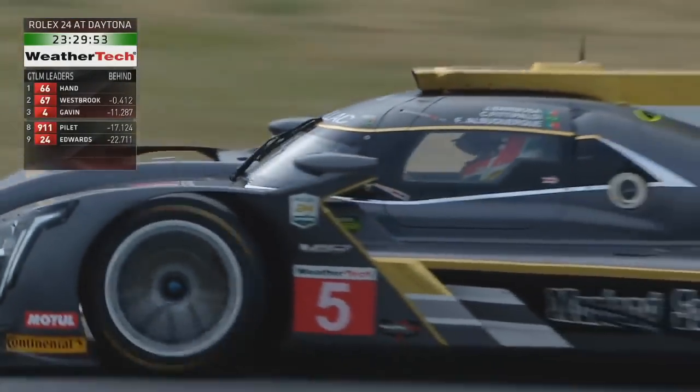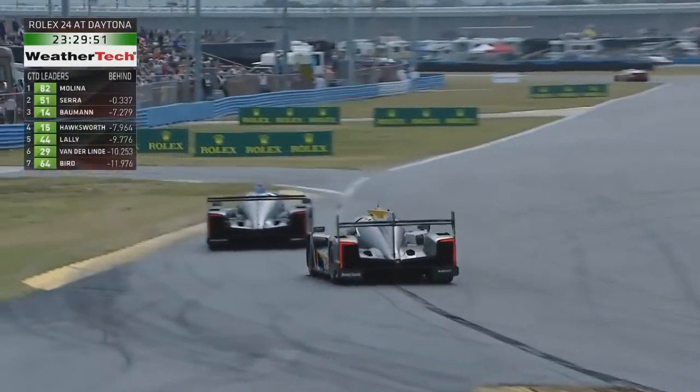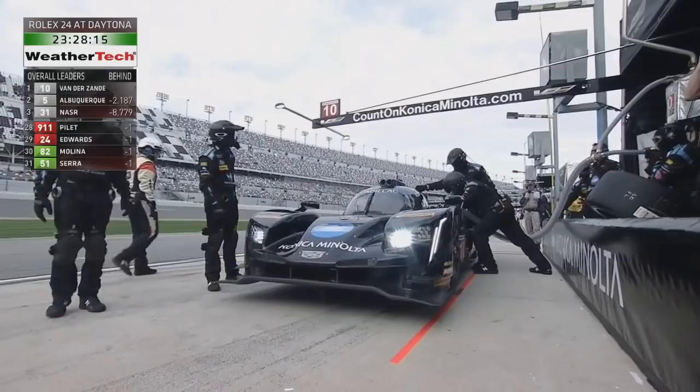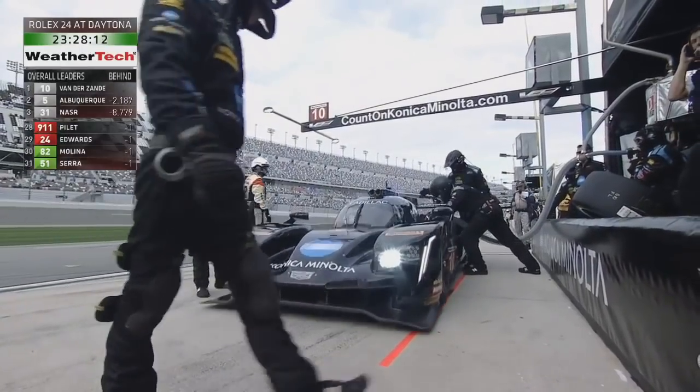I just checked in with the crew. They gave me two thumbs up when I asked if everything was okay with the... One is already going in, and then the car is off the jack still.